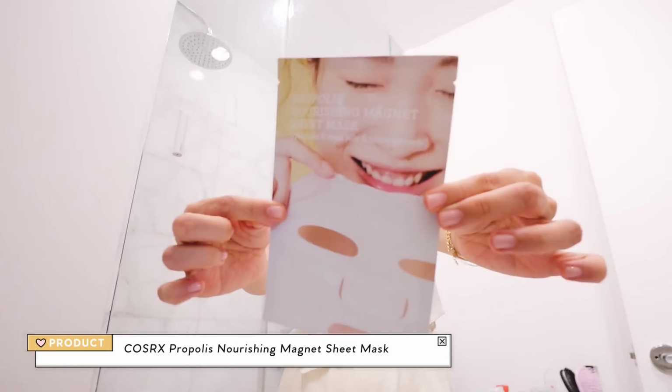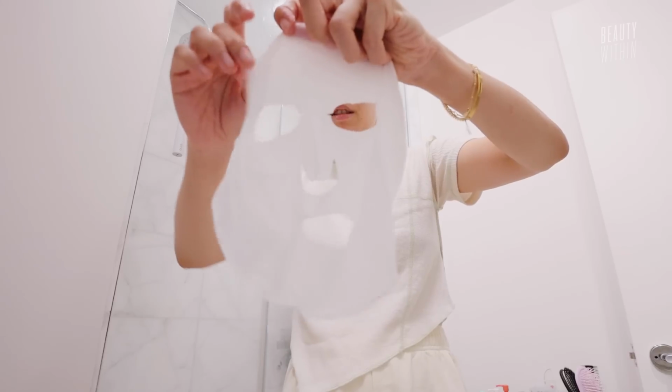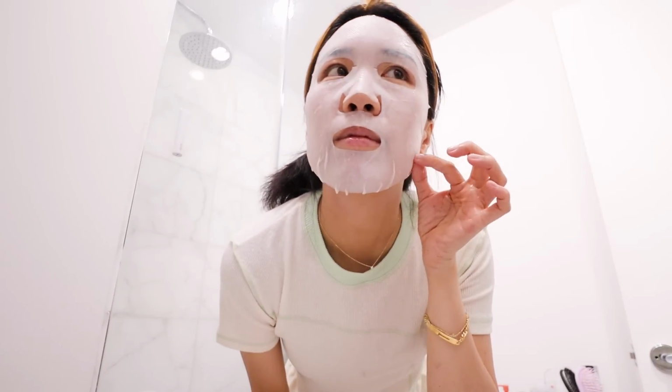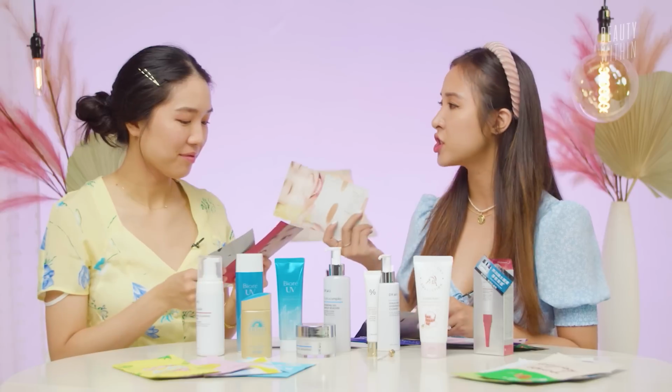My skin just drinks up Propolis, like anything honey. So good. It's just like, instant, bing. Bright. Oh my god, yes! The royal jelly and propolis in this, so good. Probably one of my faves. And the sheet is also a classic sheet that's soft enough.